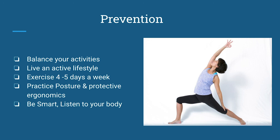Practicing posture in your lifestyle as well as with your gardening techniques is very important, okay? So it doesn't help that maybe you're at your computer 8 hours and then you go weed, bent over for 8 hours. That's not good balance. You want to have a nice balance and posture throughout all of your activities. Including stretching as well. And lastly, be smart, listen to your body.